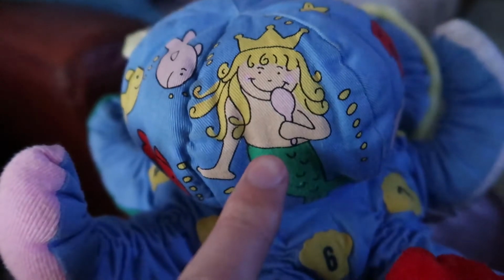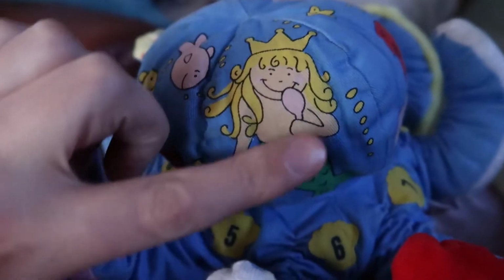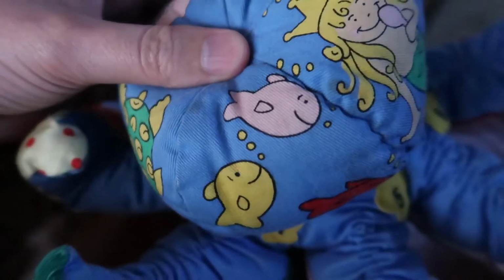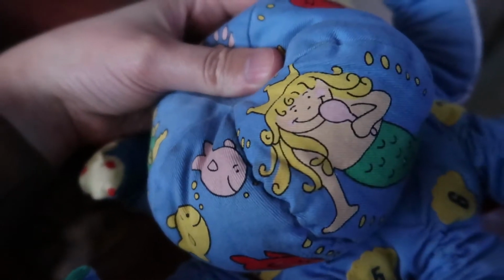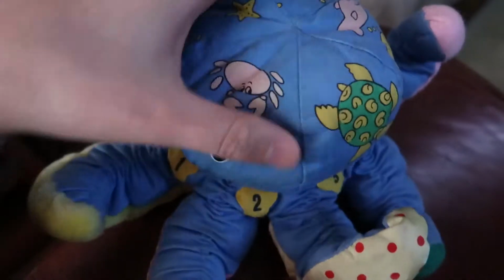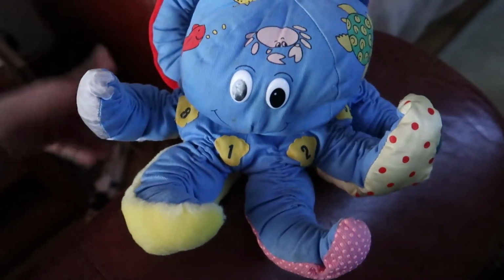Also, there's a topless mermaid on the back that's singing into a spoon. She needs something to cover up. No wonder these fish look happy. Absolute exhibitionist. I've just realised, standing up and patting its head, it's got a rattly head. Yeah, this was a good toy. It still is a good toy.